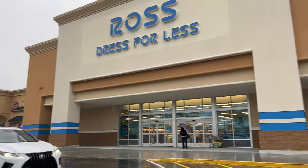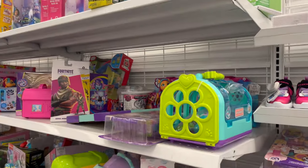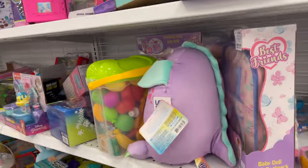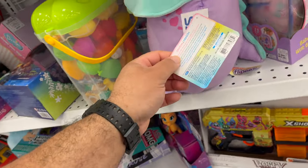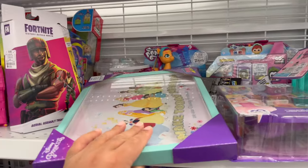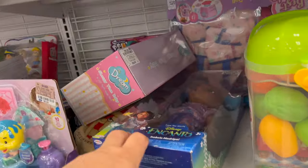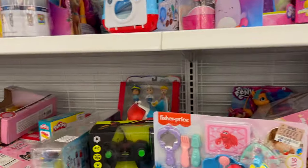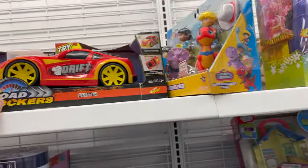All right, so we're checking out the Ross here. So let's check it out. You two, come on. All right, so here's the beginning of the section here. It's a bunch of kiddo stuff here. We got some Squishmallows. Let's see here. I'm in the wrong place. Should be where the art is. Encanto. Let's see, I don't see much. Let's see what's up here.